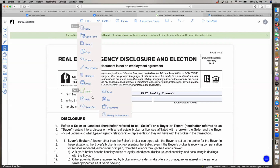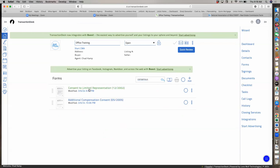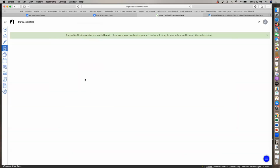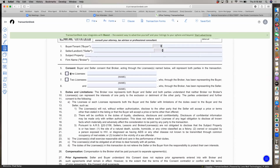I'm going to go ahead and go into consent for limited dual representation. So let's just say that you do decide to refer that out to somebody. You've got the consent to limited representation form, which is right here. So here you would just outline the buyer and the seller, indicate whether it's going to be through 1 licensee or 2 licensees. So 1 licensee would be if Savannah decided, hey, I'm going to do everything. I'm going to represent both, and both parties understand that they're entering into a limited dual representation, which we don't allow. So we just talked about that. But in the instance of you want to refer that out to somebody, you would select 2 licensees, and then you would name Savannah and Sierra or whomever on that.